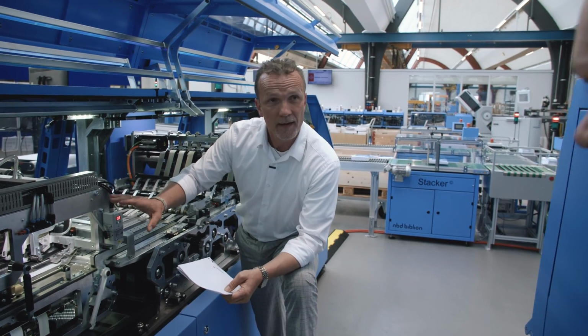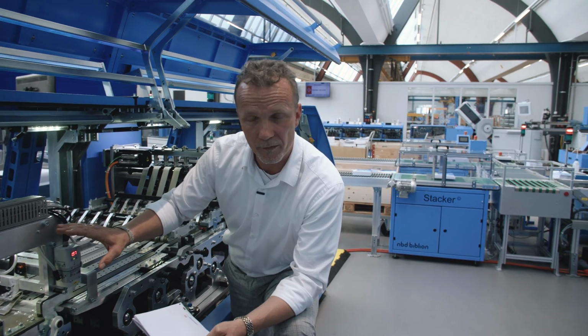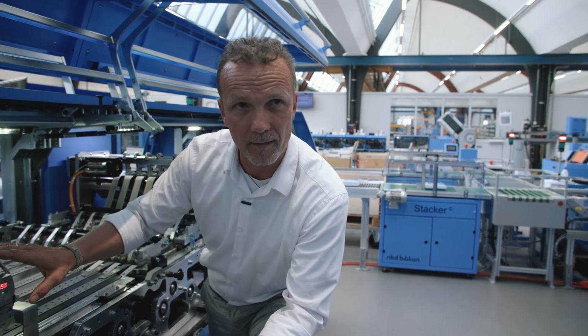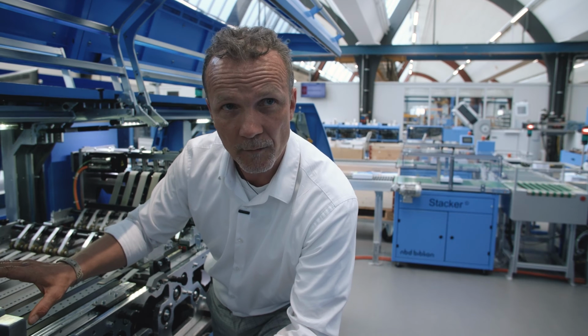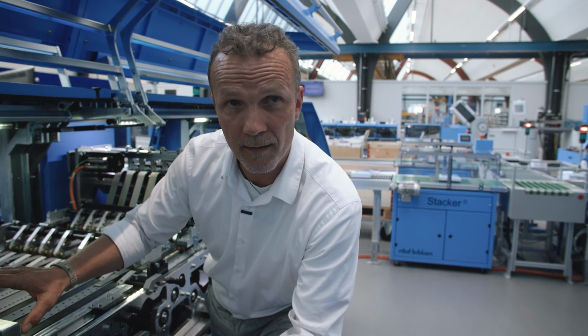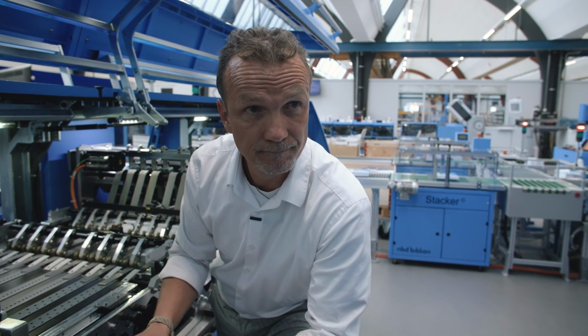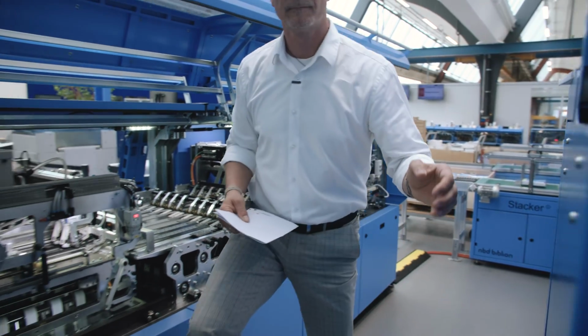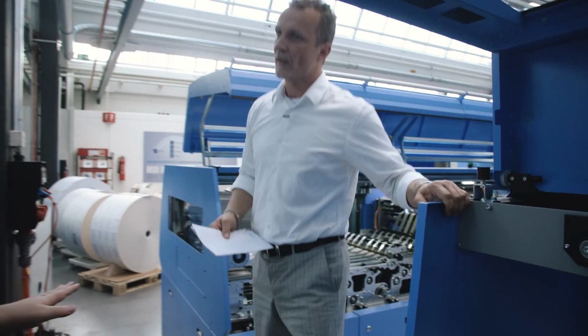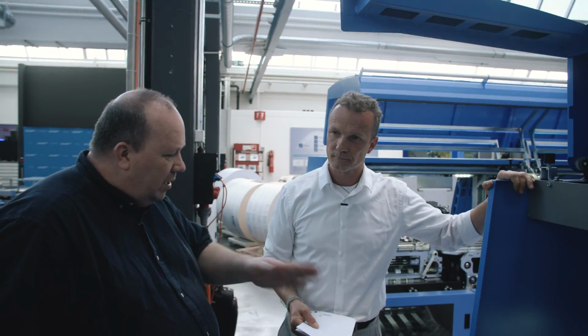The next point is, it is not only about smearing issues. The next point is about maintenance. Because when you are working with the airfold technology, you don't have to do maintenance on this folding device. Fantastic. Okay, and now we have finished the signatures, right? That's true. And what is going on here?